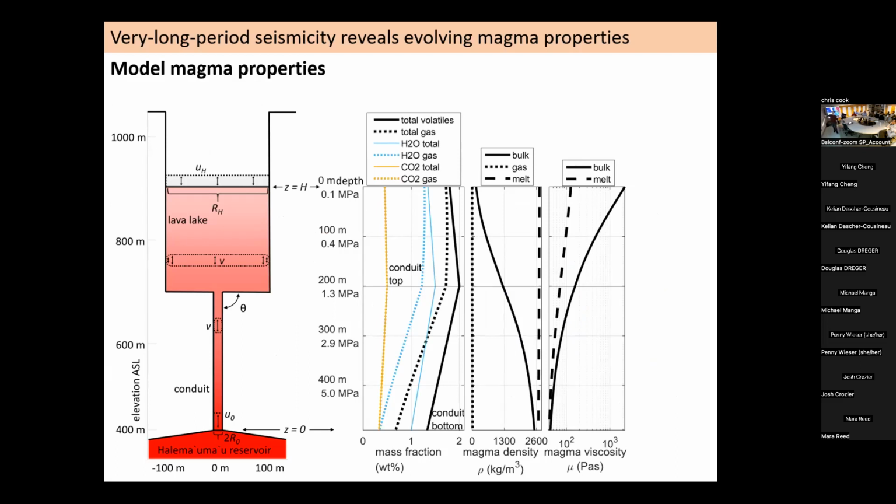And so we can say, well, what if, for example, we have X amount of CO2 at depth, which is what I'm showing in this yellow line here. And in the shallow part of the system, it's essentially all exhaled. So that's all going to be in a bubble phase. You can see the water line here. A lot of this water, as we move deeper down, is going to be kind of dissolved in the melt.